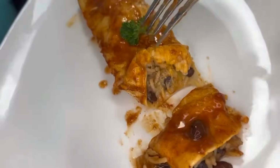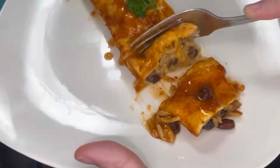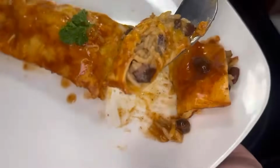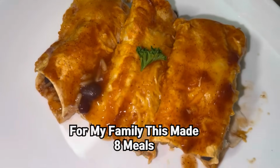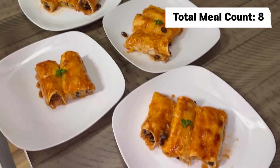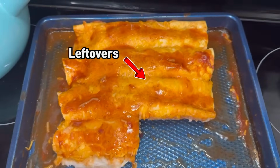So I got 1 enchilada. Kylan got 1 enchilada. That's all me and him could eat. Ryder, Braden, and Dusty each got 1.5 enchiladas. So this fed my family 8 meals. 8 meals total for my family. Of course, you can adjust this to fit your family. It might feed your family more or less. But for my family, this was 8 meals. That's including these leftovers here that were lunch the next day for 3 of us.